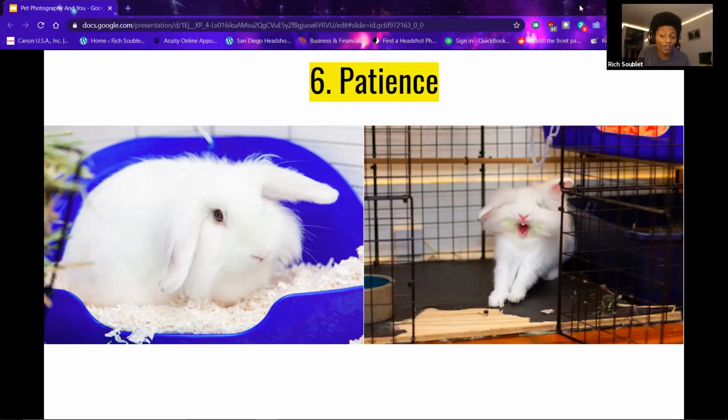If you're trying to get a photo of your cat, go to where they are, get on their level, right? Wait. Just wait. Take some time. Really set aside a good amount of time for this. And like with anything else that you're doing with your animal, I'll talk more about this later, but know when they've had enough for sure. But be patient. Yeah, be patient.